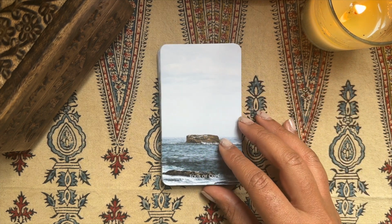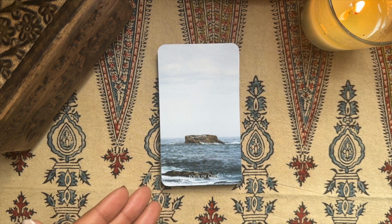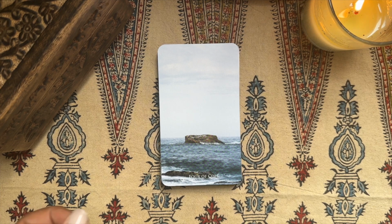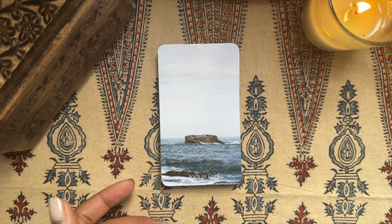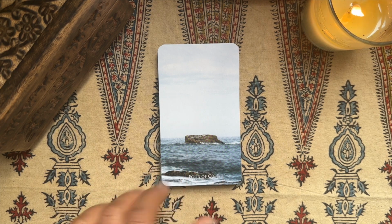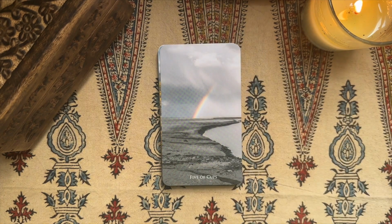Four of Cups. Just this one stony platform in the middle of the water. It's definitely reminiscent of the idea that you are on this mass and you're surrounded by water, but it's almost like you don't realize it, or maybe you don't see the value of the water that is there. And maybe you have a negative point of view about being surrounded by the water because you're this one lone landmass in among it all.